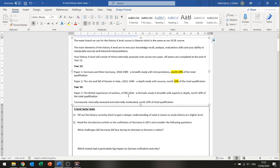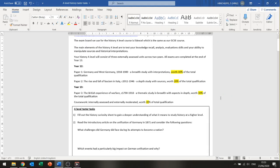It looks at the Crimean War of 1854. It looks at the Second Boer War in the late 1890s, early 1900s, and then it looks at the changing nature of warfare in the First World War: trench warfare, and the war in the air as well, the development of aerial combat. That's worth 30% as well. The British experience is a big course. So that's all of the specification.